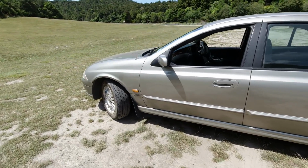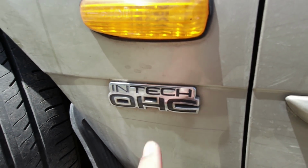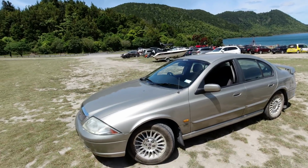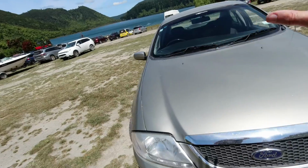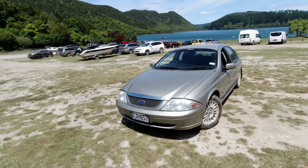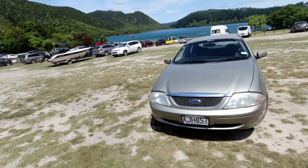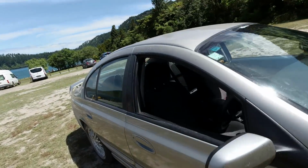That's incredible. But look, she's got the Intech overhead cam, 4-litre 6-cylinder engine, and we should probably have a bit of a nose at said engine. Beautiful styling, the new edge styling. I called her Ugly Betty, but her looks have grown on me. I like how distinctive she is. I'm not calling her Ugly Betty, she's just Betty now. Perhaps Elizabeth Fairmont, because that sounds well posh.